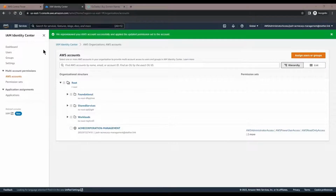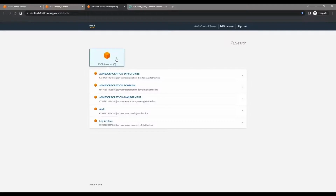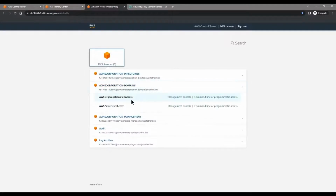Now we can go back to the dashboard and then go to our link. If you want to customize that link, we actually can, but that's up to you. Click that link, and now you can see that we have the power user access to that account.